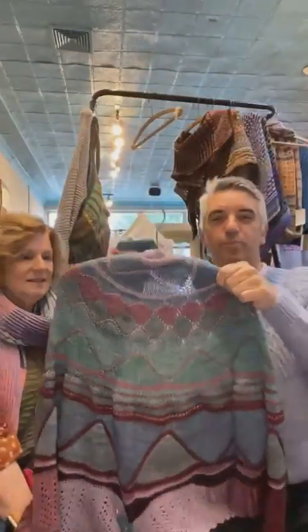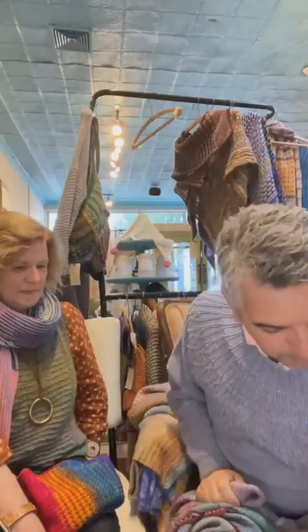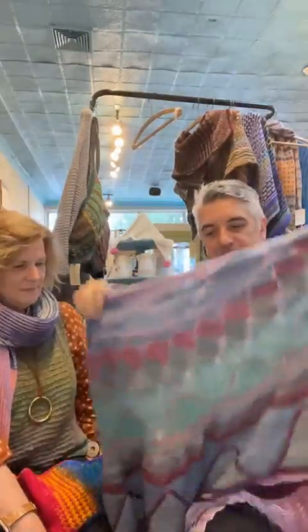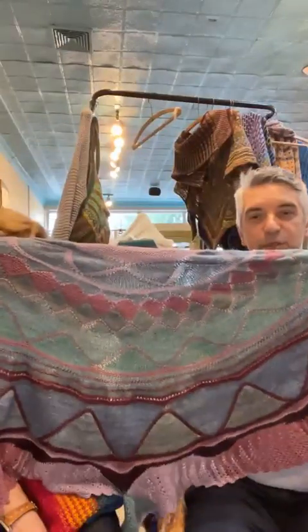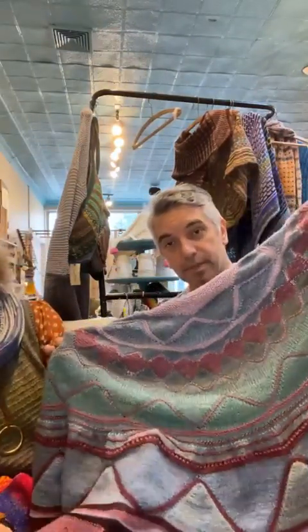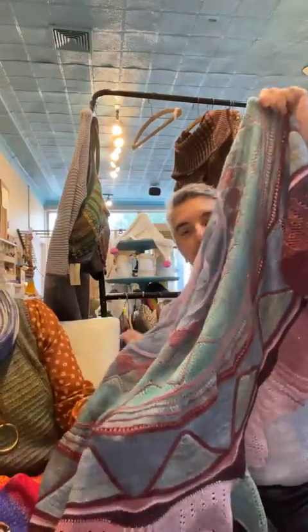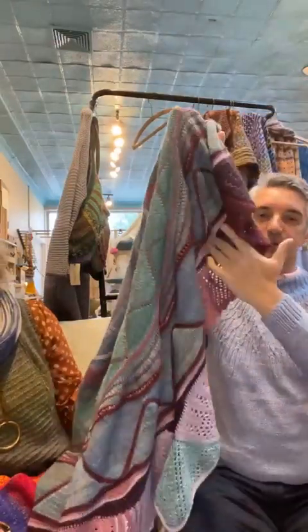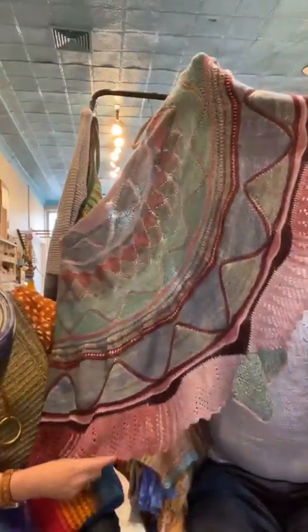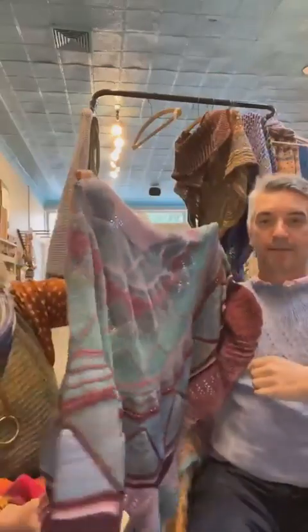This is called Bridge to Bliss from one of our favorite designers, Maureen Melchior. This uses 3 skeins of the spiral grain in sport weight, and then 4 skeins of the 16 fingering. It's a pretty nice size. This is really an amazing design. It's gorgeous. Look at that.